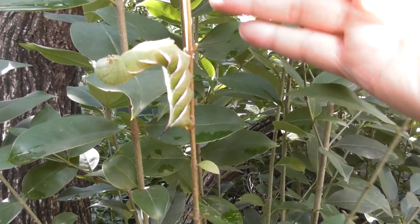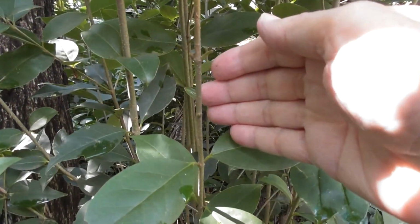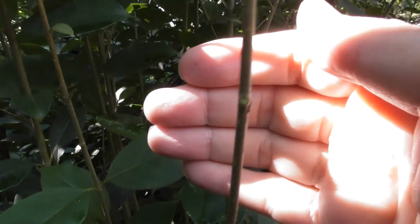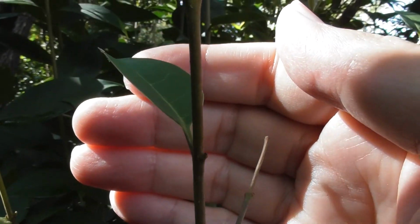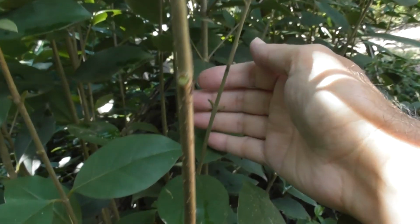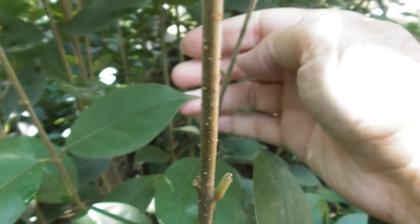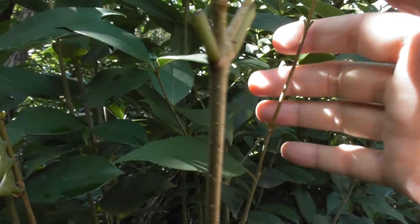It can be established anyway that it's eaten that branch clean, and it's eaten this branch clean. I can't see any other specimens. It's eaten this branch clean of leaves, and it's eaten this branch here clear. So it's eaten a good three branches' worth.